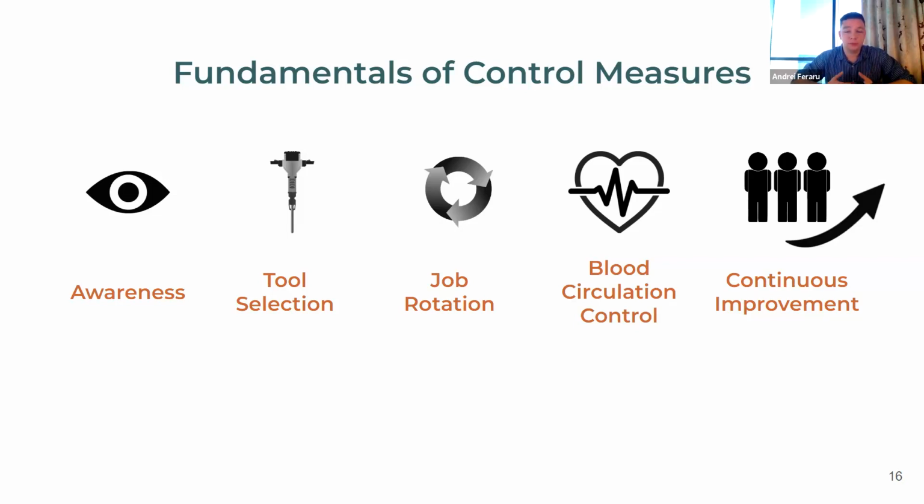Do you advise people to have good blood circulation? So, stretch your hands, things that you can do for free without spending money on any technology at all. Stretch your hands, do have regular breaks, make sure your hands stay warm, especially now when weather is getting colder and colder. Make sure the handles of the tools are not cold when you grip them. And then continuously improve by checking and doing measurements to understand if the control measures are actually working.